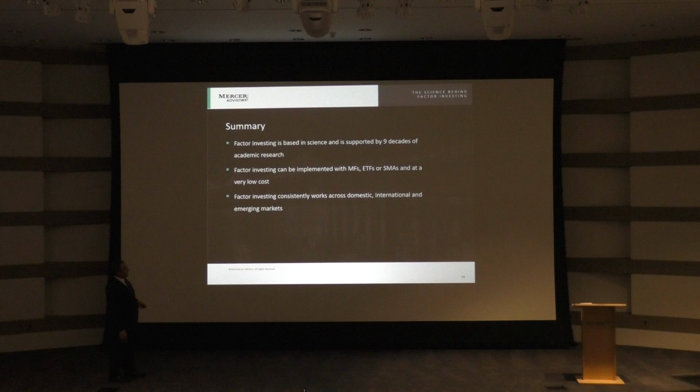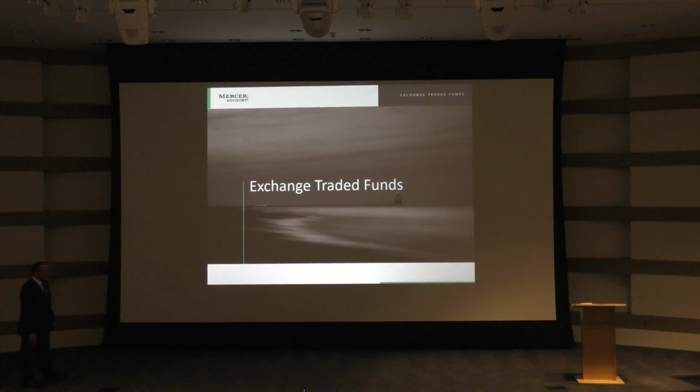Let me summarize factor investing. Factor investing is based in science and is supported by nine decades of academic research. These numbers are bulletproof. They're peer-reviewed. My compliance department is extremely strict, and we're giving you good data here that we have a high degree of confidence in. Factor investing can be implemented in mutual funds, ETFs, or separately managed accounts, that's what SMA stands for, at a very low cost. The ETFs I'm going to talk about today cost 15 basis points. Glad I'm out of that business. Factor investing consistently works across domestic, international, and emerging markets. I didn't have enough time today, but there's evidence that shows for a 50-year period that factor investing works in international and emerging markets. So let's talk about exchange-traded funds.